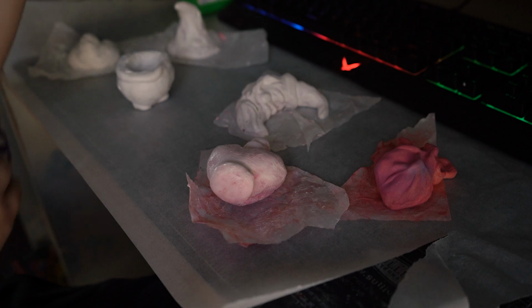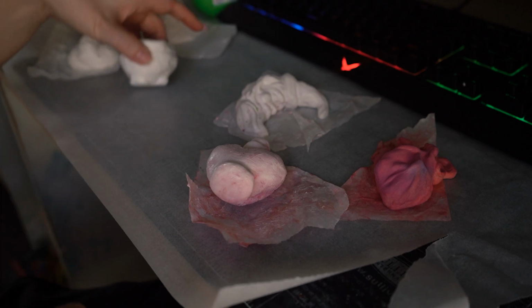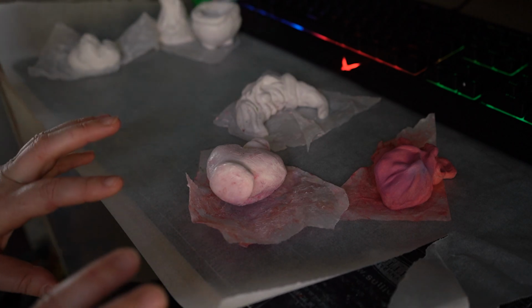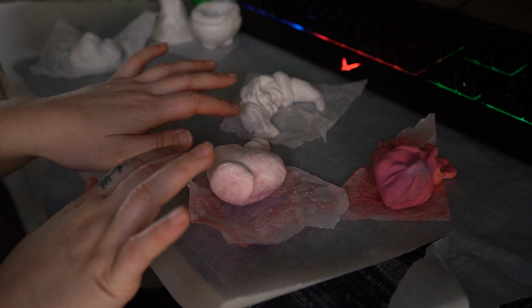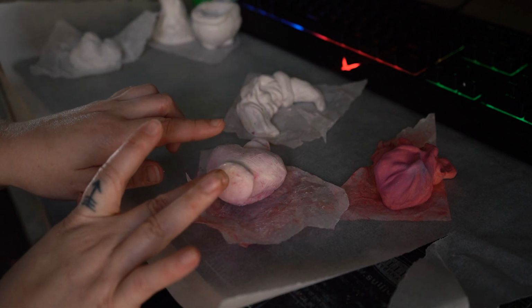These are the ones I'm currently working on. Some things are in closer stages of finishing than others. These 2 here just need to be smoothed out. This one's really close to being finished.